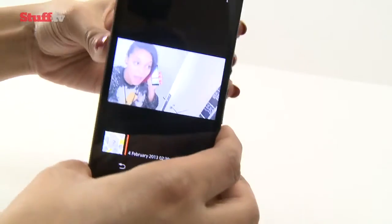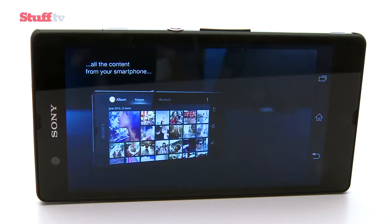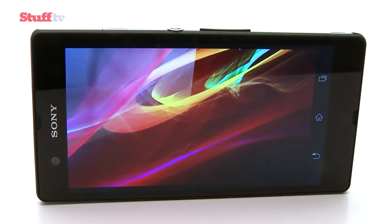Connectivity is looking good too, with 4G and NFC on board. The Xperia Z's one-touch connectivity and mirroring functions let you instantly share music, photos, files and videos from your phone to a selection of NFC-enabled tech.